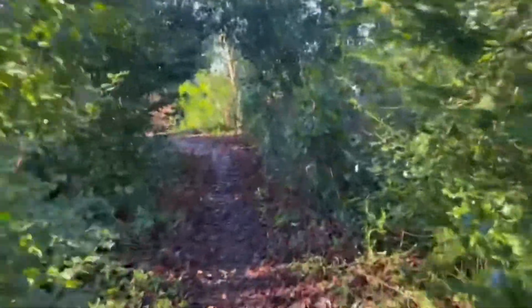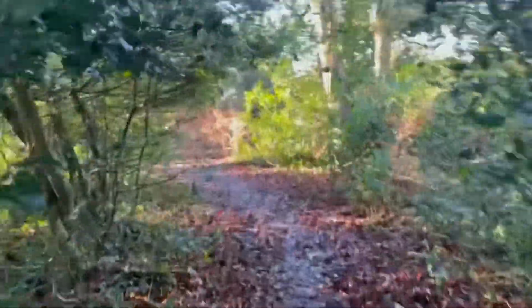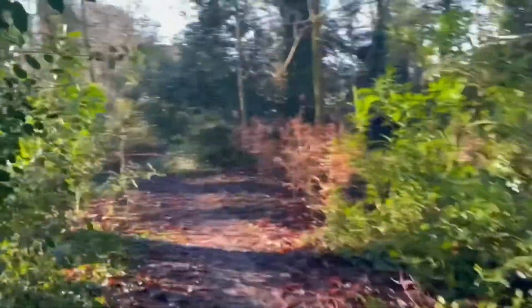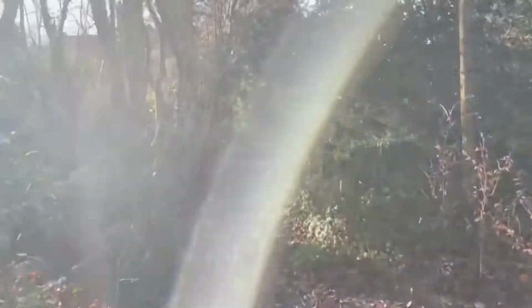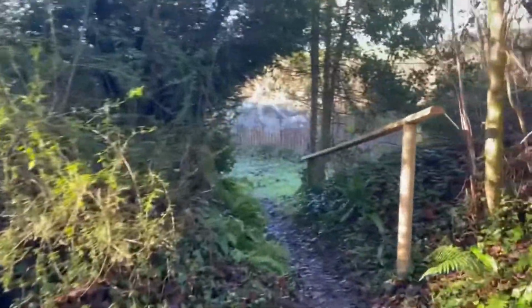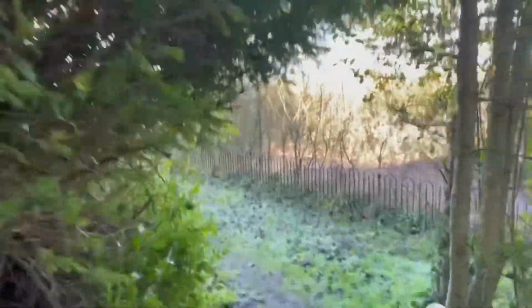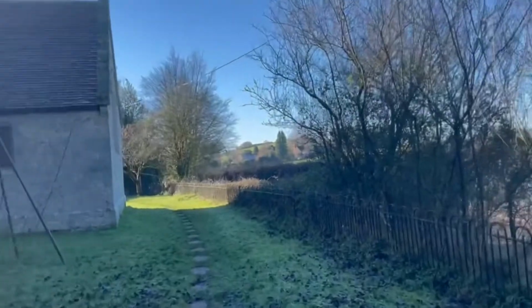So a slight bit of a navigational error there, so I ended up walking down the A350 for 500 meters, which wasn't very clever, but anyway. So we're on the edge of Compton Abbas now, and I'm just walking down a little path towards the church. I think it's St. Mark's Church. I'm back on track again now. So hopefully that's the end of the roads out of the way. Or at least the major roads.